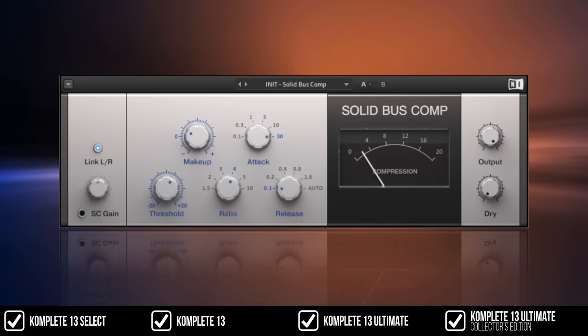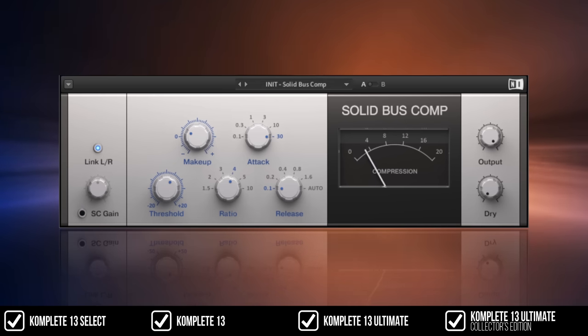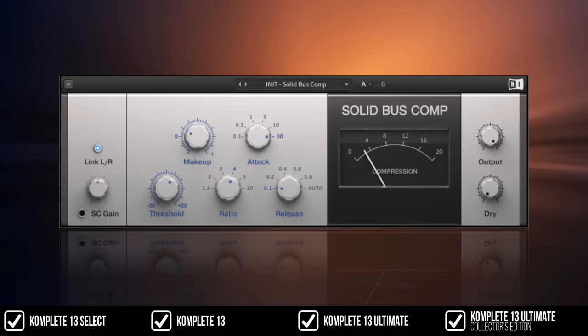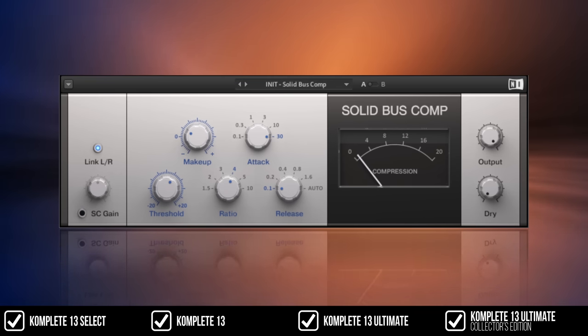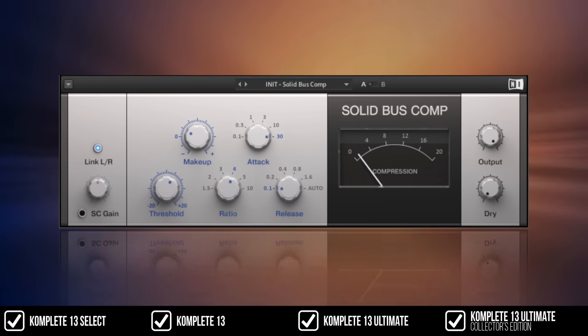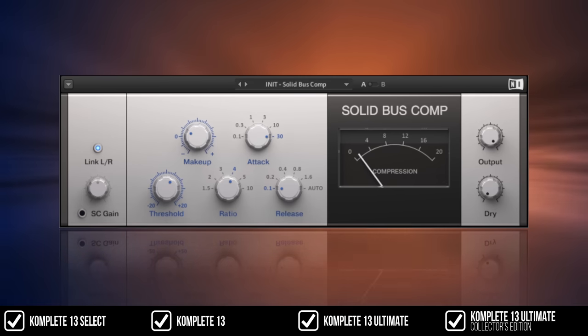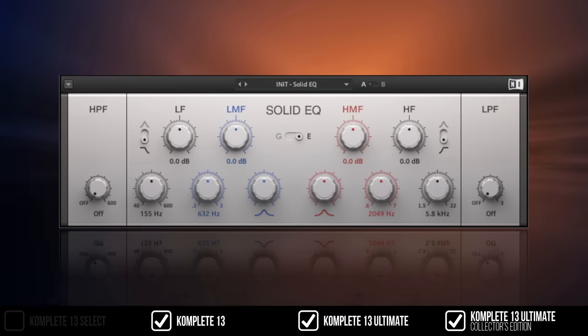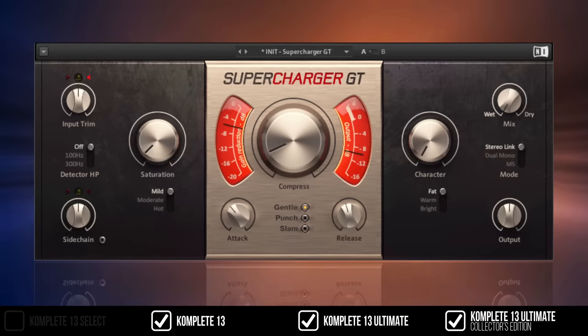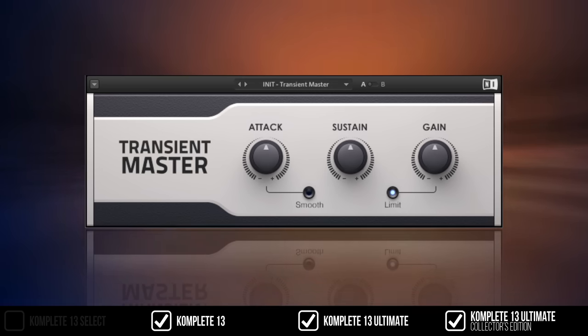Starting off with Solid Bus Comp, which you can see on your screen right now, this comes with all versions of Komplete, including the Select Edition, and is a really nice bus compressor which can help to glue things together in your final mix. Then when we move up to the regular version of Komplete 13, as well as that bus compressor, we get Solid EQ, Solid Dynamics, Supercharger GT, and Transient Master as well.